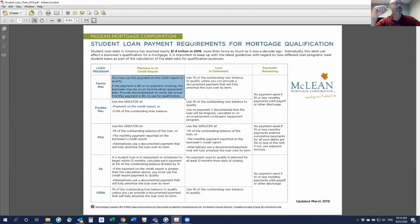Now, most commonly, we would have to verify what that is. And if it is zero, they're going to have a hard time letting you get away with zero payments on this. They're going to have a calculation that they're going to make this work. And in deferment, this is kind of what they're going to be using. They're going to use 1% of the outstanding balance to identify what your monthly payment is going to be, especially if the loans are in deferment, or if you're just kind of waiting for that next season to arrive. We use 1%. So it's best in this case, since Fannie Mae has the loosest category when it comes to this, to try to get something showing on your credit report.